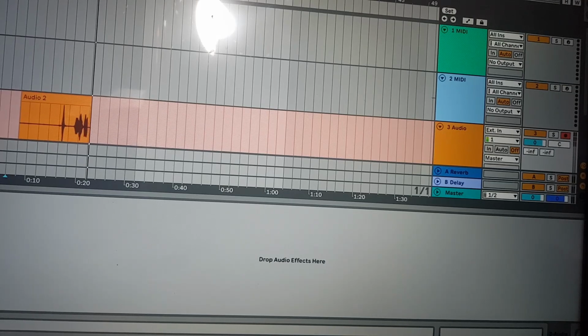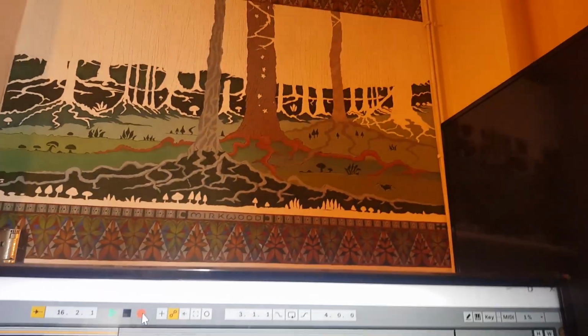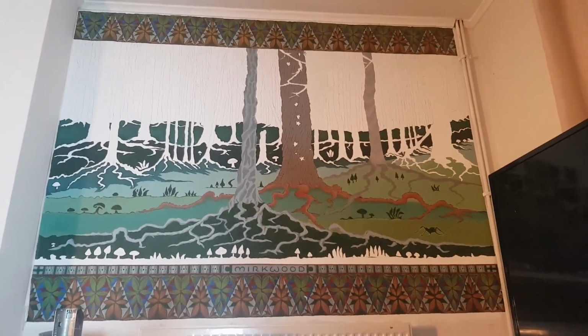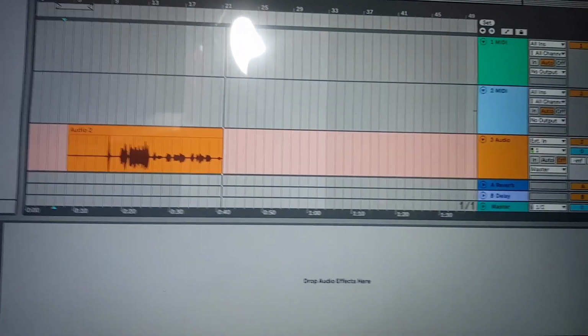Welcome to Matt Hopper's retro vintage game room thing. Nah, that's not going to work. Nah, this isn't a retro vintage game room, although I am working on a big mural of a J.R.R. Tolkien Mirkwood type thing.